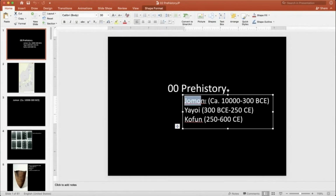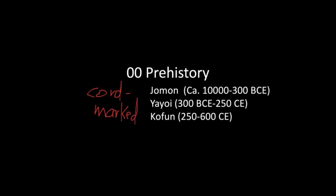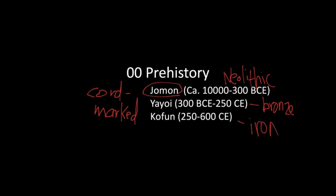So Jomon literally means cord marked, and I'm going to show you images of what cord marked means. Jomon is equivalent to the Neolithic period of other civilizations. Yayoi is the equivalent of bronze; they're moving into the Bronze Age. And the Kofun period is equivalent to the Iron Age, so people can use iron tools.